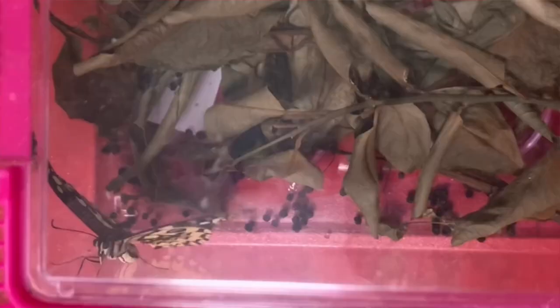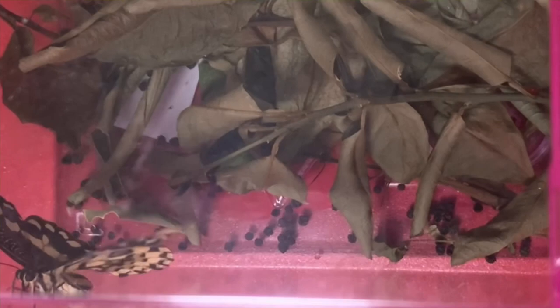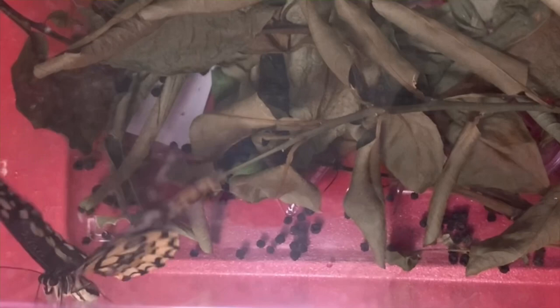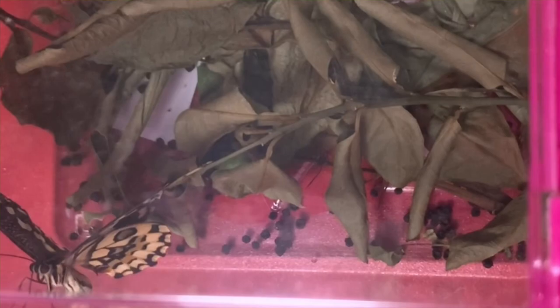Oh my gosh, did he just fly? Are you kidding me? It's flying! I think it just needs some time to practice flying without holding the walls. It needs a better place to fly than to just hold there. It really needs to go out to have a bigger space to practice flying.